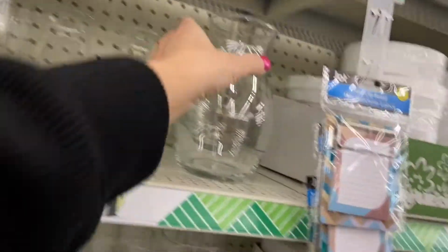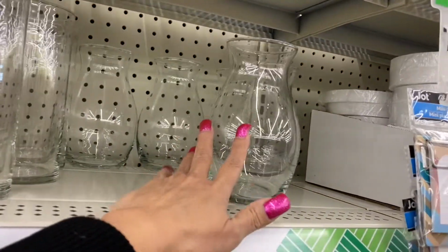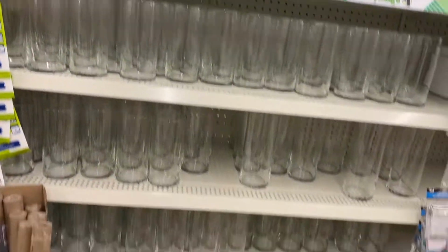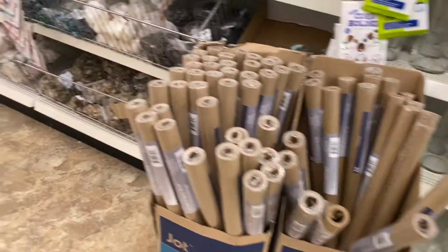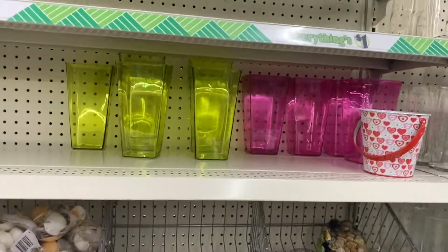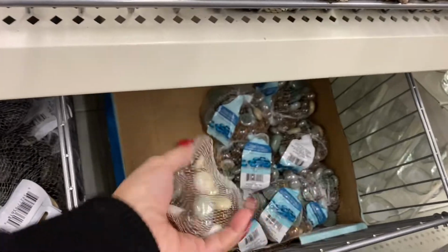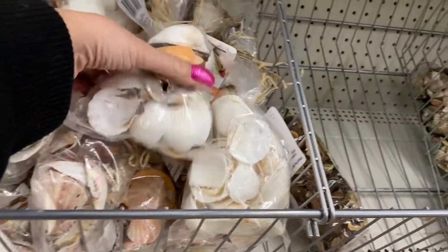So I'm really liking the shape of this vase. I don't think I've seen this at other Dollar Trees, so for me that's new. Let me just scan those. So you have the small cylinder vases and the taller ones. Then you have the plastic vases right there, and then these are your stones. Okay, there's your pebble stones, your seashells, your black stones. Here's some more seashells. And then we have some crushed glass, some marbles.